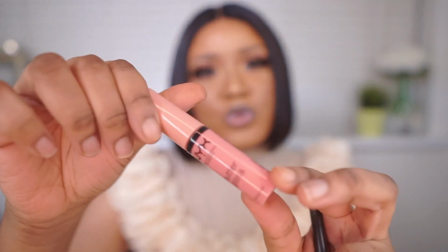Hey guys, so I'll be starting off with the first lip gloss on my haul, which is the NYX Butter Gloss lip gloss in Creme Brûlée. I've heard so much about this. It's more of a peachy nude shade. I'm looking forward to trying it. So I'll be lining my lip now with the MAC Cork lip pencil.